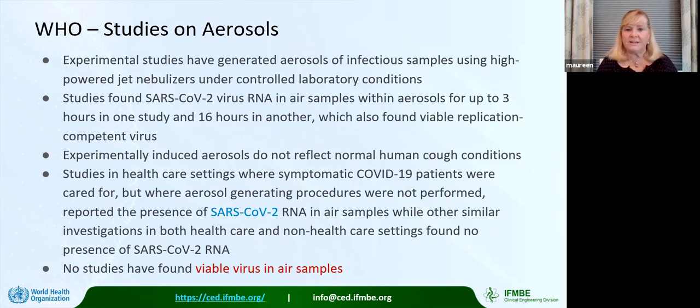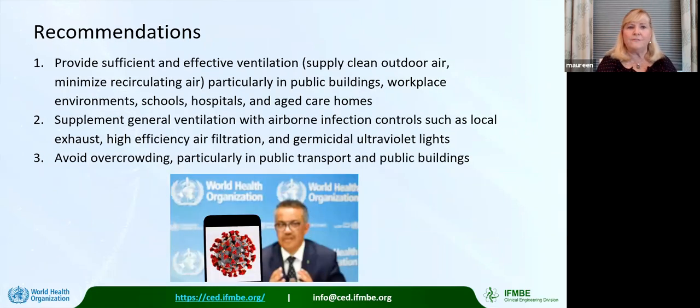We have found that in some situations when aerosol generating procedures were not performed, they still found the RNA in air samples. But as I mentioned earlier, what we're not sure about is, does RNA equal transmission? Because they have not found the viable virus in the air samples. So that's where it becomes very confusing when you read the studies. You have to say, well, that was RNA. That was not actually the virus itself.